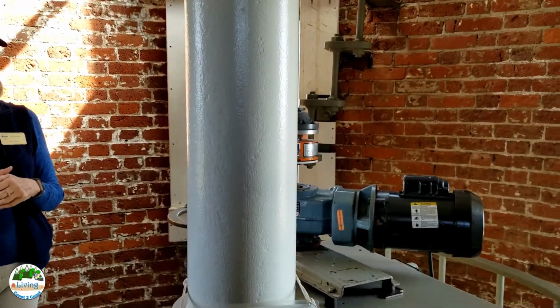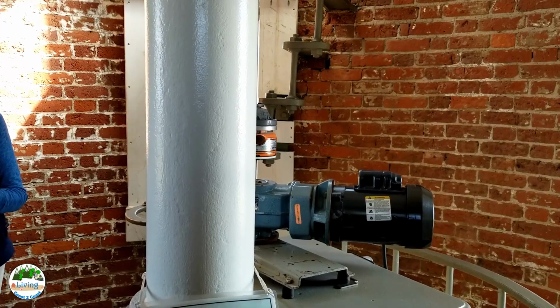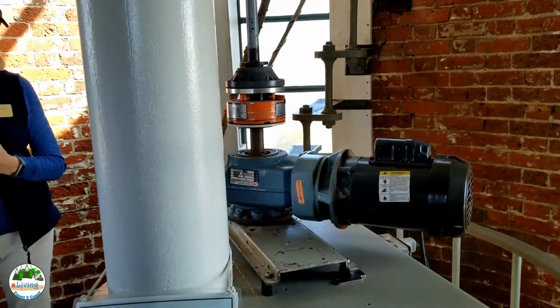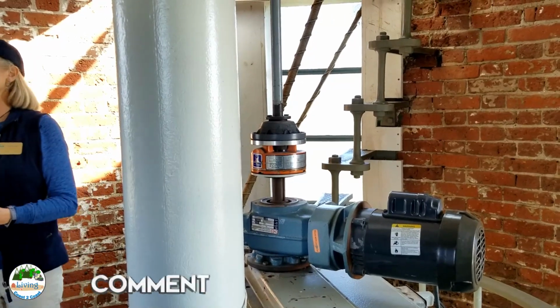So in 1936, then they took out that stationary lens and they put in this lens that we have now. So it's been here since 1936, and it rotates with this motor, which is now a 1/4 horsepower. So when the lens weighs around a ton, this little bitty motor and that little shaft turns it 24/7.